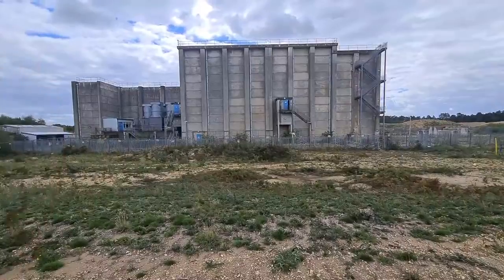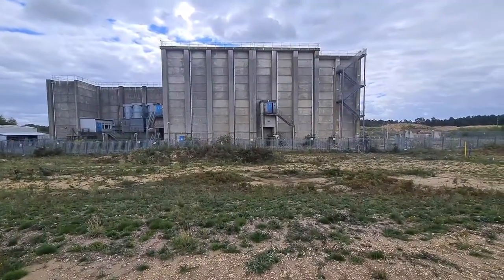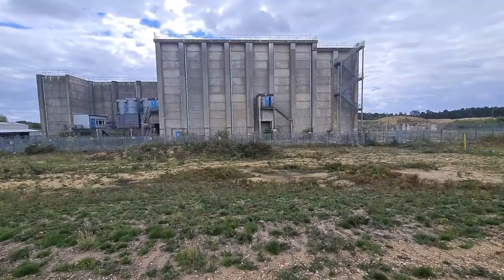Some of you might recognise this place. Good old jet engine testing facility. Gonna have a look in a minute. Have a look inside, see what's going on in here.